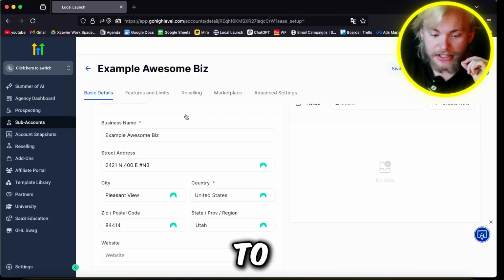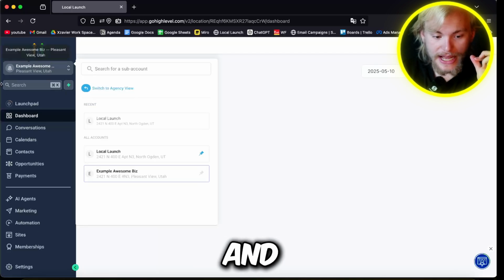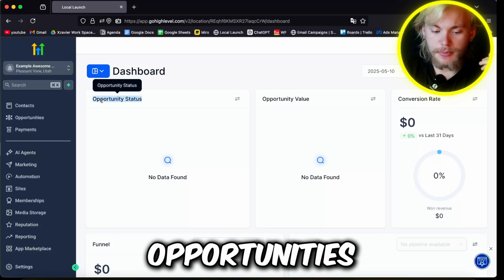Next step, go ahead and go to the top up here and click Switch to Sub Account. If it doesn't switch, just go ahead and go to the selector bar right here and select the one that you want. And there is going to be a lot of things on here, and I'm going to be explaining all of it very soon. So let's say you made opportunities is just clients.